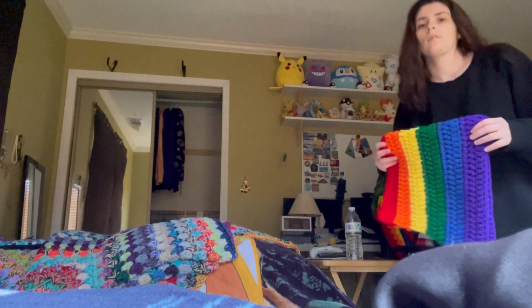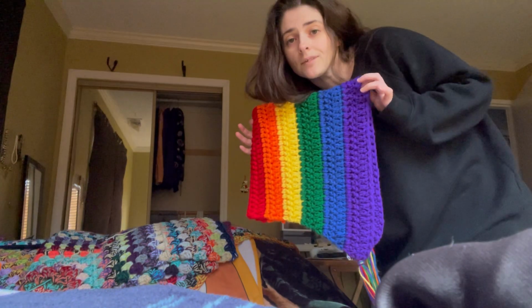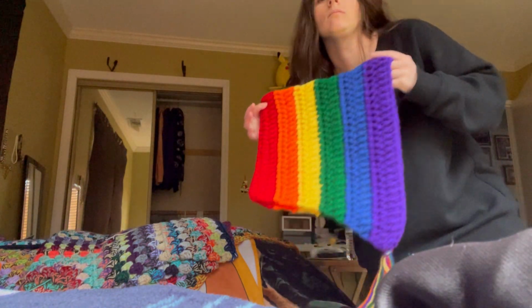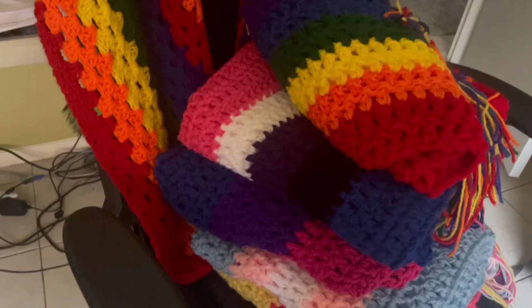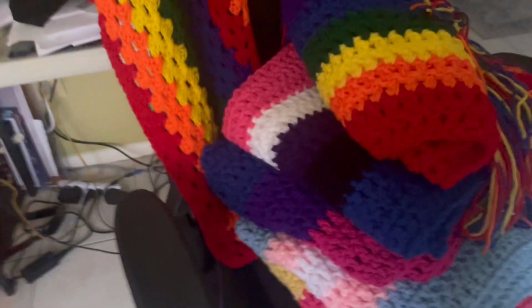Like this hood, the rainbow hood. This is the original hood. This is my thumbnail for my crocheted hood tutorial. Have to keep it. I love it. It's one of my favorites. So on my junk chair, I have a bunch of things I have to declutter on my desk.